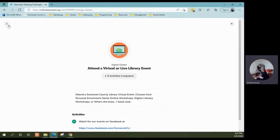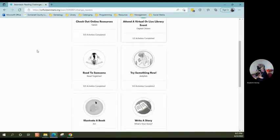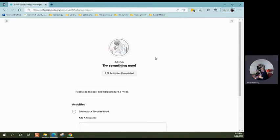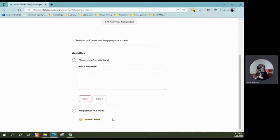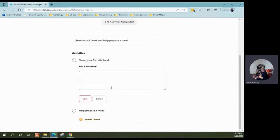Okay, so I unlocked that badge. And if you look at the Try Something New, it has 2 activities that are part of it. So one of the activities was to try a new recipe. So click to share your favorite food, and then help prepare a meal. And once you've completed both of those activities, you'll get a point.